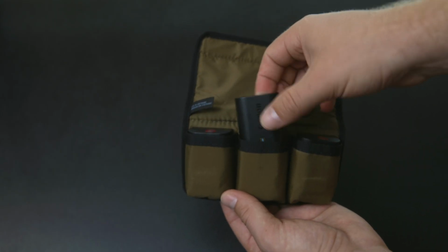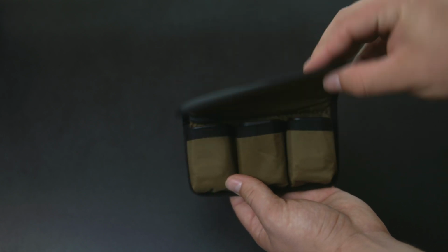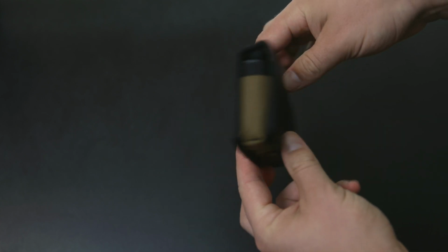Batteries in here fit in very, very easily. Snaps closed, and these will just slip right in your camera bag. So 3 batteries per case. Very, very helpful addition to my camera bag.